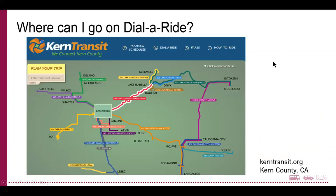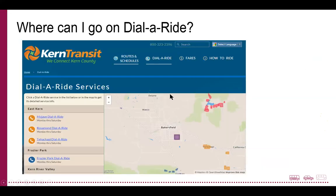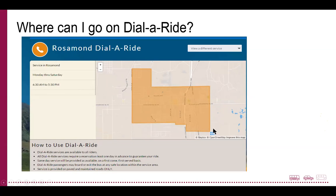This is another example of a basic interactive route map for Bakersfield, California, and I could click on any of these routes to get information, but I can also switch from fixed route to dial-a-ride, clicking up here, and get an interactive map of all of the various dial-a-ride services that are operated in this very large county. And if I click on one of those, I would zoom in and could see the actual boundaries of that dial-a-ride area. And I know in many rural transit systems, that's a question that gets asked a lot. Well, exactly where can I go? Exactly what are the edges of the service area? Do I live in them? Is my destination in them? And this allows someone to answer that question pretty easily.